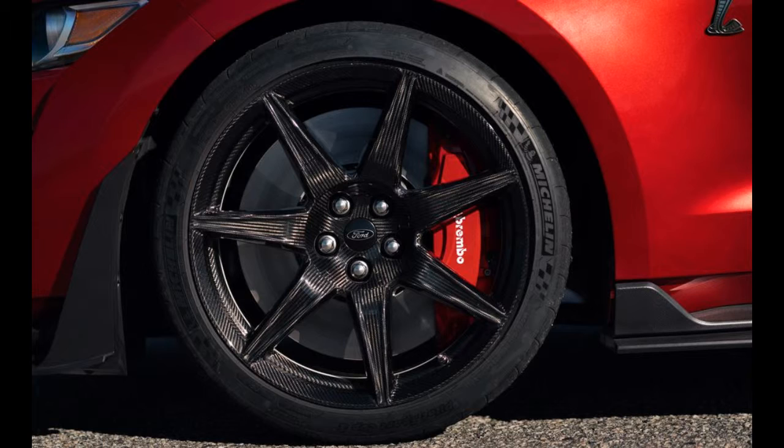The last GT500, the 2013-14 version, was beyond mouthwatering. Its 5.8 liter supercharged V8 was absolutely sinister, not to mention the way that it looked. Its muscular body and its monstrous growl from the engine really set it apart from the other muscle cars at the time.